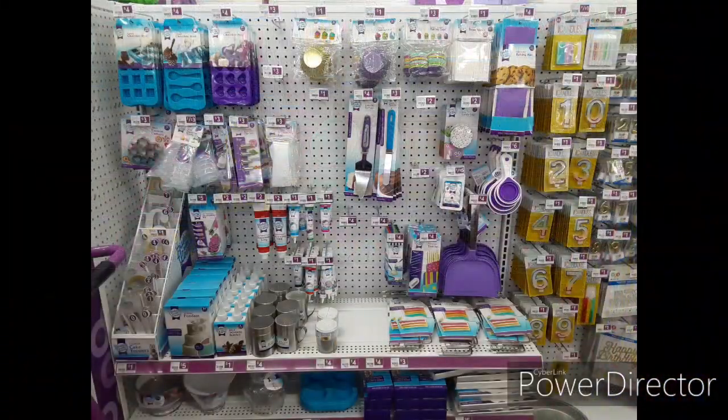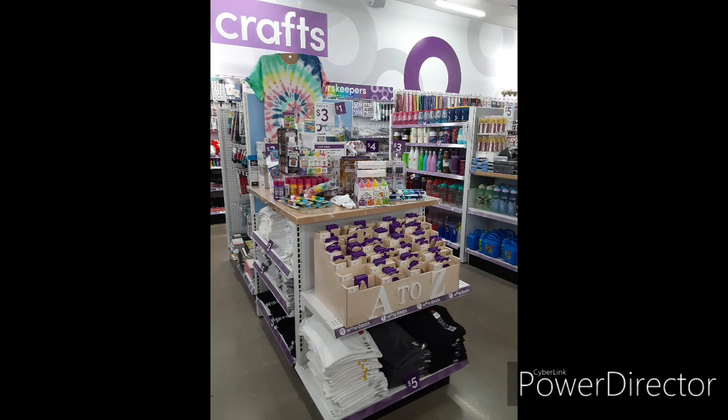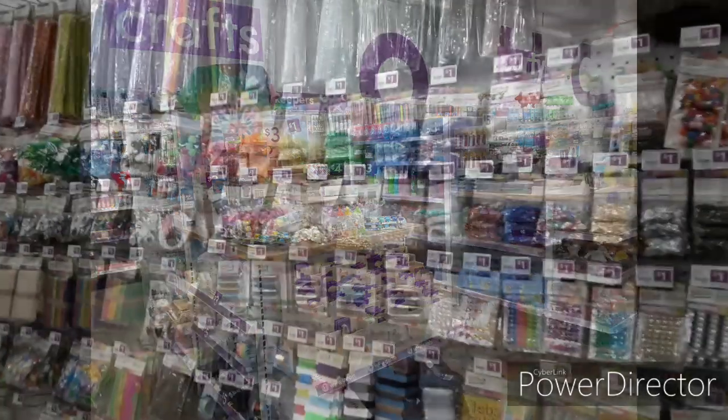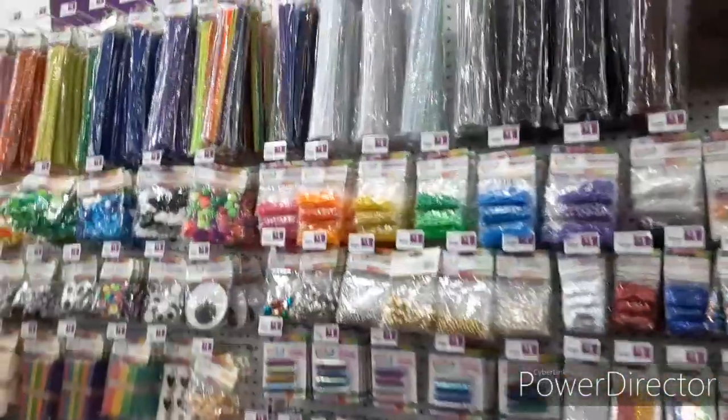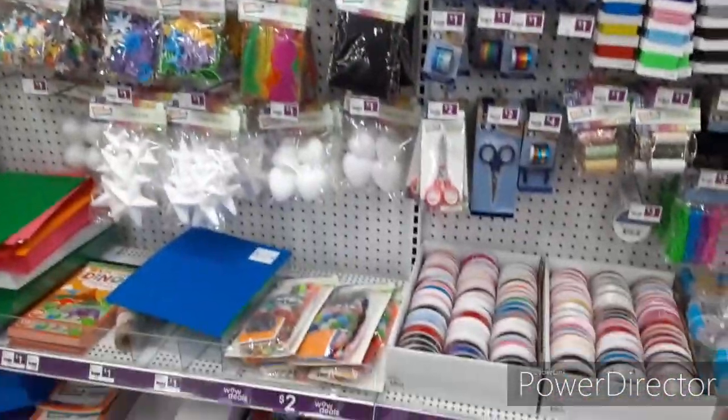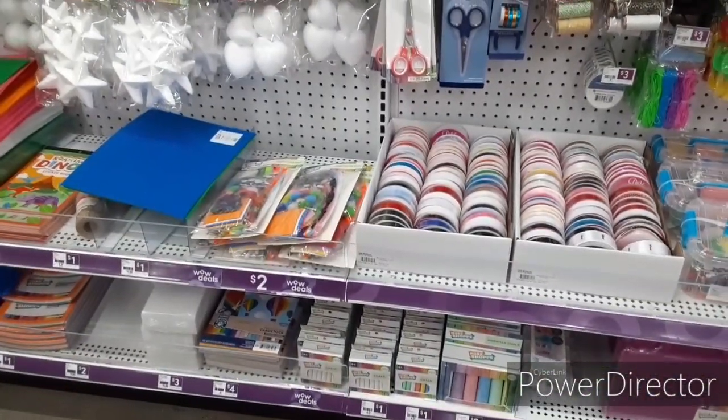All right, guys, so now we're moving into the craft section at Popshelf, and this was by far my favorite section of the store. I literally could have spent hours just in this section alone because they had so much to choose from. Every craft that you could possibly imagine, they had it, and they had everything that you could possibly need.